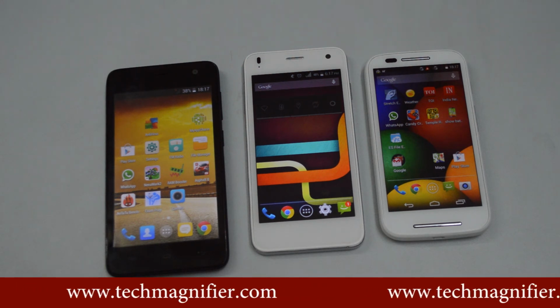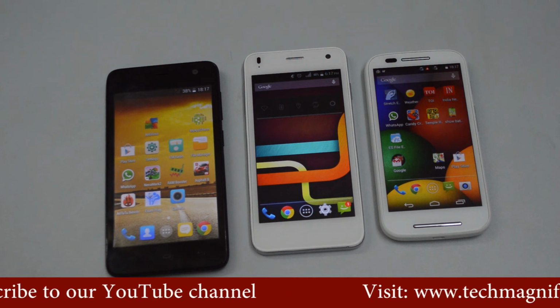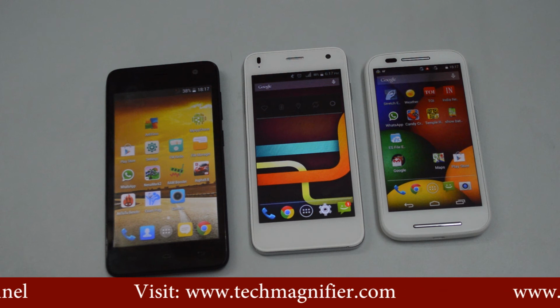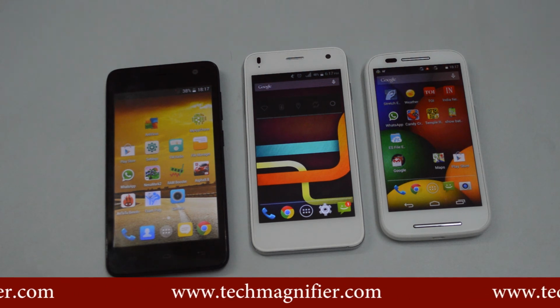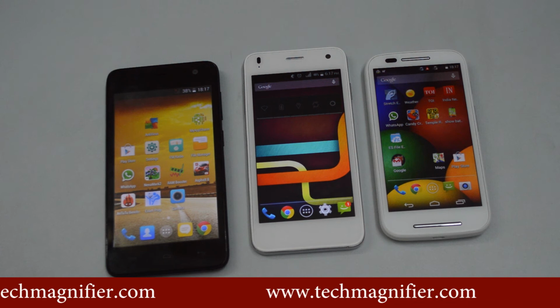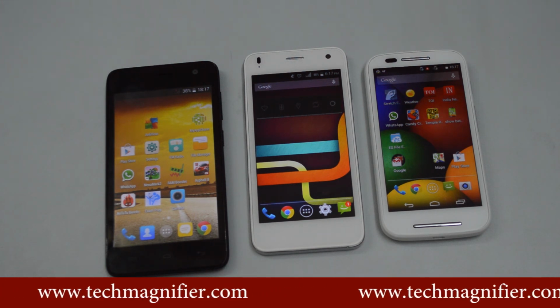First is that the screen is not as smooth as Moto E, so while you're using the phone, the touch response is not as smooth as you'll find on Moto E. Second is the build quality is not as good as you get on Moto E. And third is the after-sales service. And we all know that Micromax is famous for not providing a good after-sales service. So while making a decision, you need to keep all these points in mind.